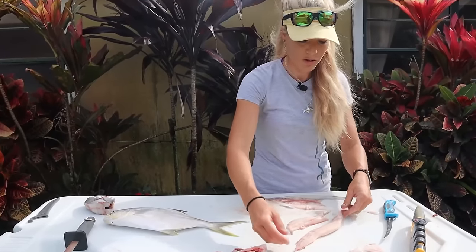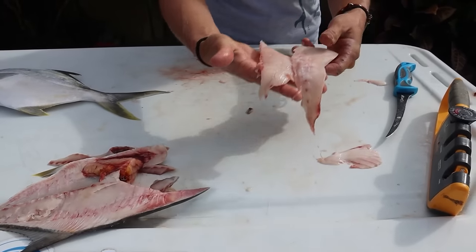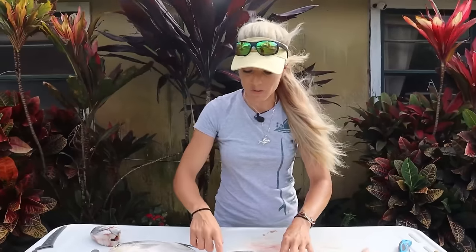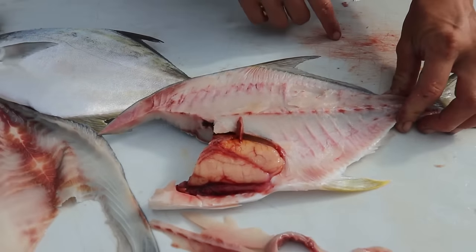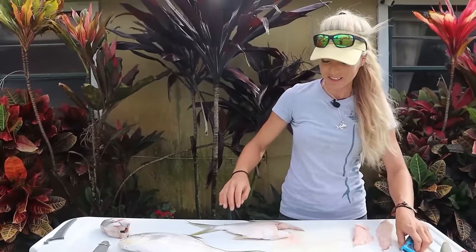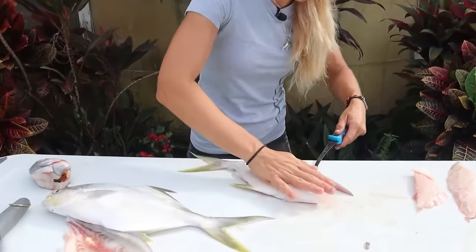And now we got two delicious pompano loins right here. Upper and bottom loin. Beautiful, delicious, super cool, easy method right there. And try it out on your own, but you can see this fish was full of eggs. I guess they come down here and they spawn. So that fish was full of eggs, but pretty cool. I'm excited once again to have some fresh pompano. So I'm gonna finish up the other side of this fish and then meet you guys in the house for the cooking with pudding portion of this video.